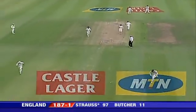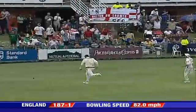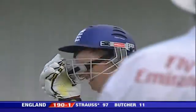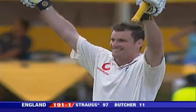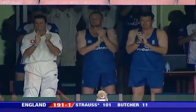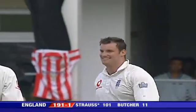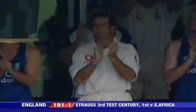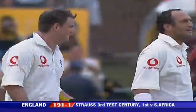Straight past the bowler. Can he pick up 3 runs? He's very quick between the wickets. Andrew Strauss, it's away for 4. Well, he made 100 in his debut test match at home at Lord's. He's done the same thing abroad. 100 for Andrew Strauss, his 3rd 100 in just his 8th test match. What a start to his career. It's been a very fine innings here.